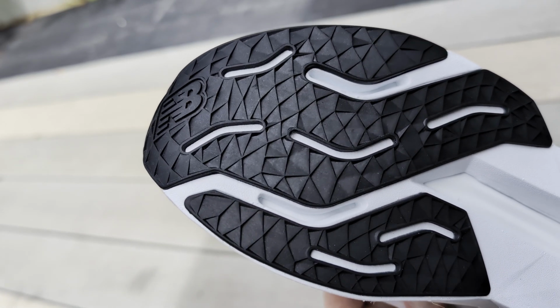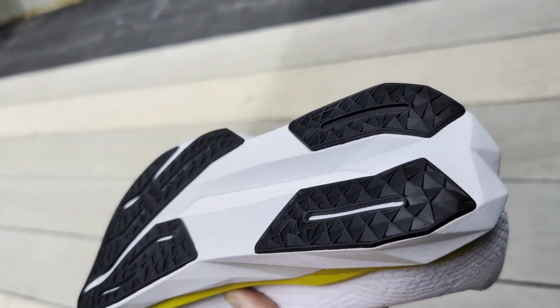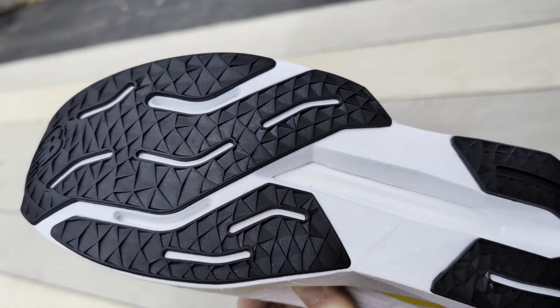The outsole design is similar to that found on the Rebel V4, with a generous layer of rubber to protect the softer Fuelcell foam and provide plenty of grip.